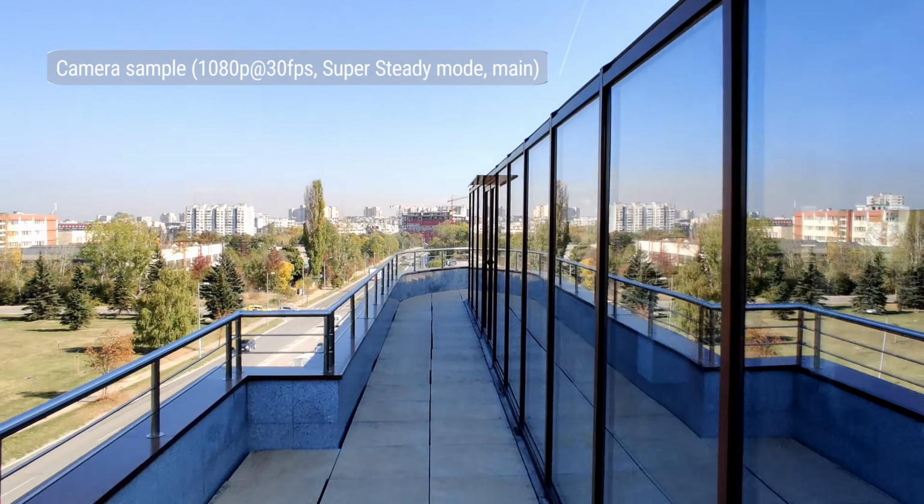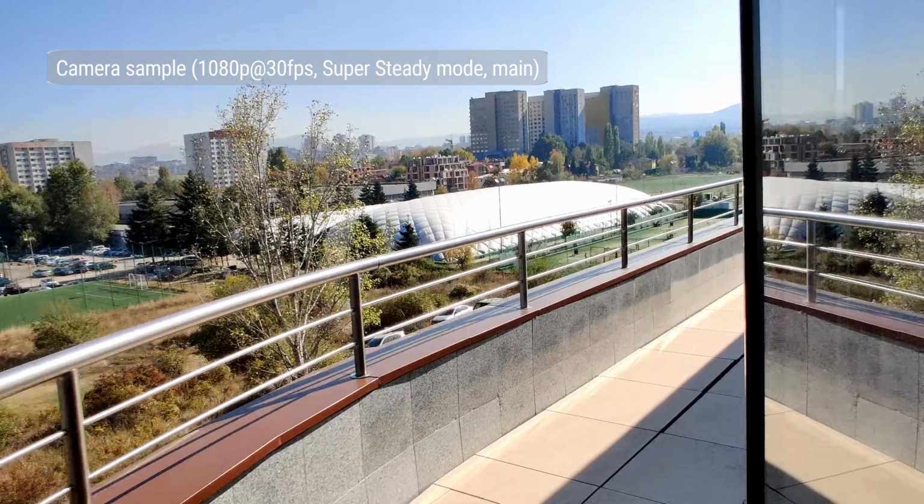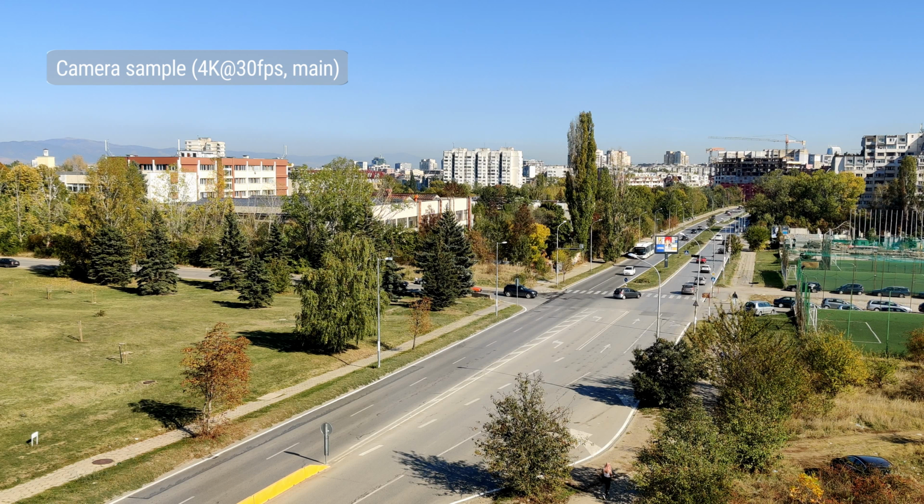There's also a super steady mode which uses the ultra-wide camera. It gives you an even smoother result, kind of like an action cam. 4K videos can only be taken with the main camera. The result is excellent, with great contrast and dynamic range, and high-quality stereo sound.